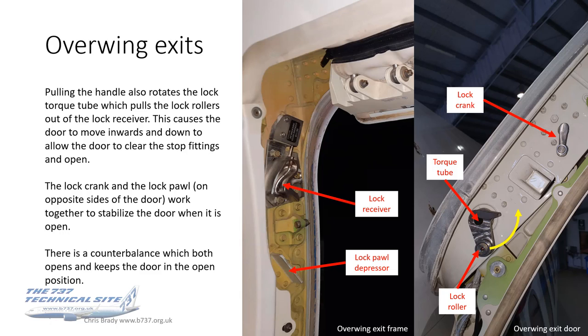The door will then move very slightly inwards and down just to clear the stop fittings, and then it will open up and out of the way. There's a lock crank and a lock pull. These are actually on opposite sides of the door, and they work together to stabilize the door when it's in the open position. Again, it's one of those things. It's very, very difficult to explain in words.